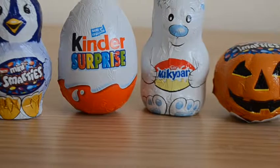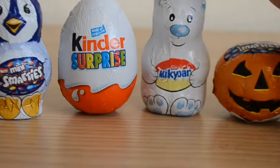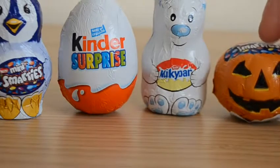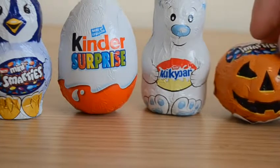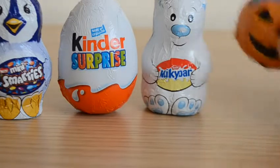Today we're going to take a look at four amazing chocolate surprises. We have a penguin chocolate with a surprise inside. We have our favourite Kinder surprise. We also have a Milky Bar bear, which is here. Really cute, with something inside. And we have a Halloween pumpkin with a really cool face on the front, with something inside as well, as you can hear.